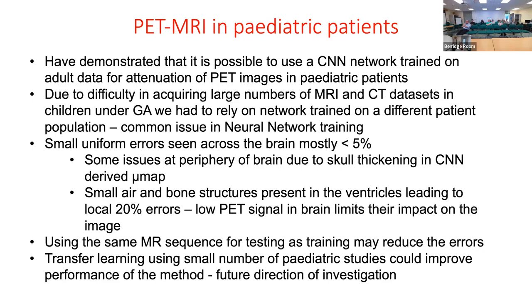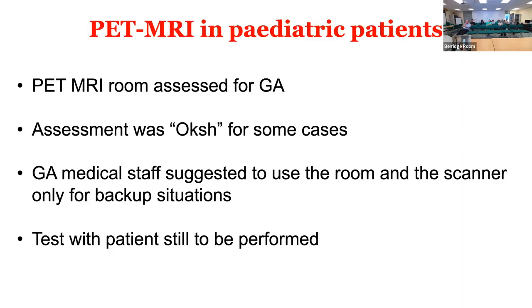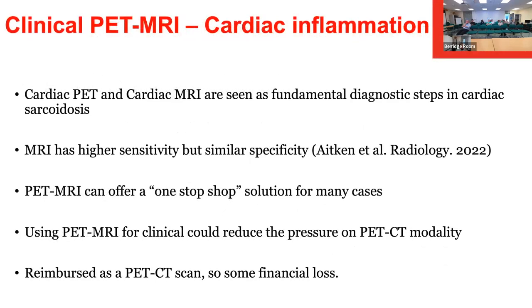And it will also allow us to get better capacity while waiting for total body PET, which may reduce the number of people that require GA, considering that we can potentially scan a patient in just 30 seconds. Tests with patients still need to be performed.